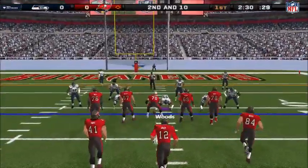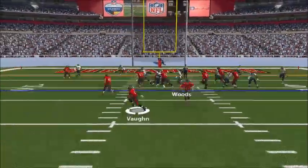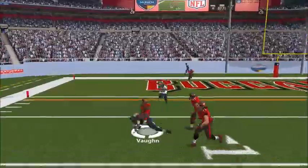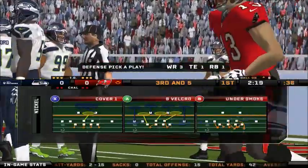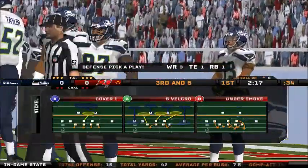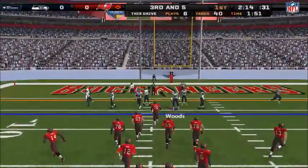Here I come. You got to believe it. Toss play to the left. Barton comes up to make the play at the 6-yard line. Vaughn back to the outside quickly and picked up 5. 6 yards away from a touchdown. Ball on the 6-yard line.